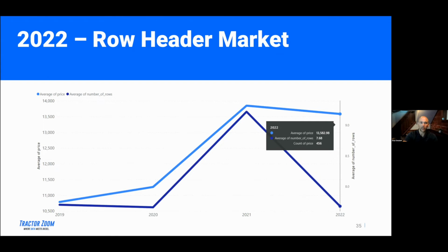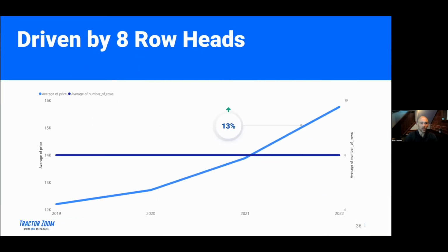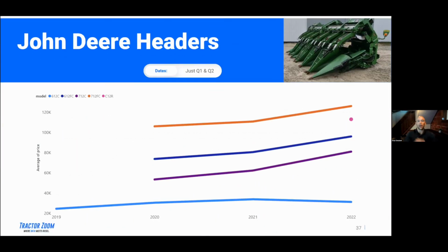I dug into this a little bit further to see what was driving this row crop strength, and it is driven the most by 8-row heads. There's a lot of volume at auction of 8-row heads. They're obviously not as expensive as the larger heads, but the volume of them really brings up that average. And they had the greatest price increase from 21 so far into 2022 of all the row heads.